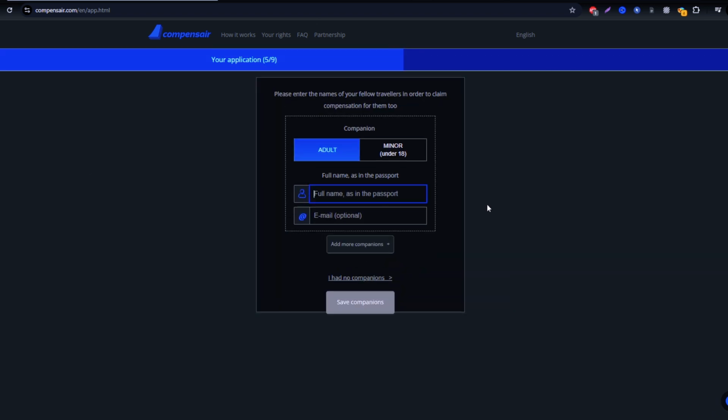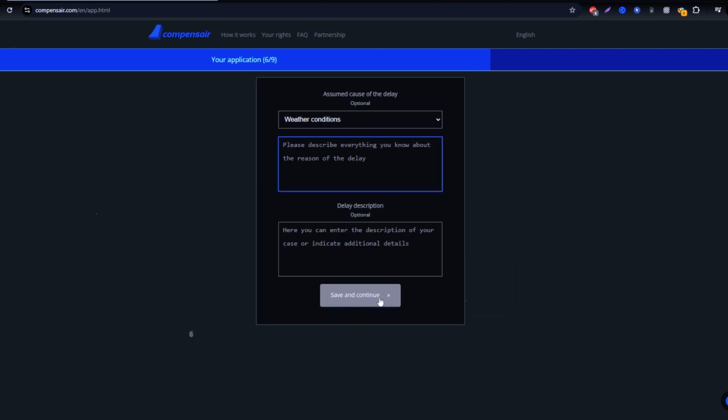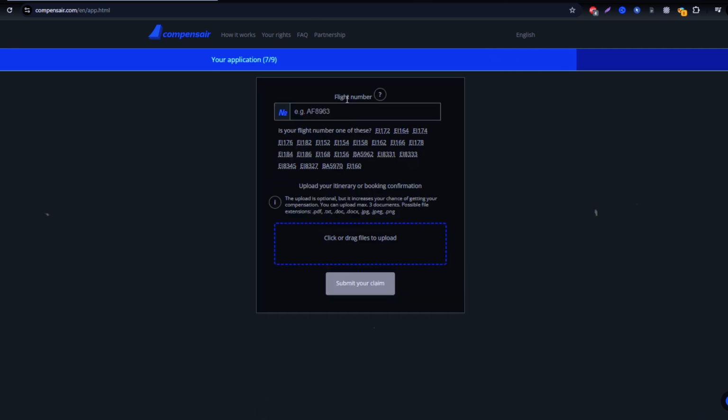Once your claim is processed and approved, you'll receive an email notification, and the compensation will be transferred to your chosen payment method. It's that simple. With Compensair, claiming compensation for delayed or cancelled Malaysia Airlines flights is quick, easy, and stress-free.